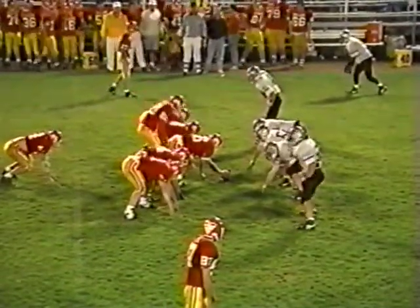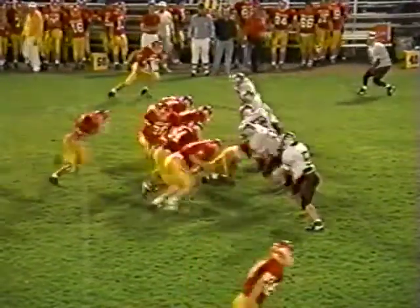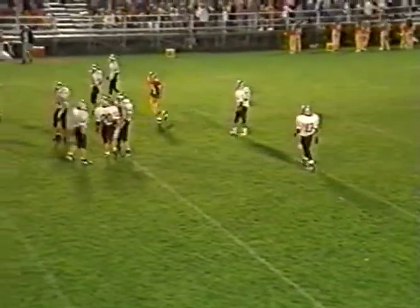Well, across midfield, yeah. First down for the Trojans. Again, across the middle on a slant. This time he missed his receiver, Haynes. Well, he does deliver the ball. Yeah, he does. Second down coming up.